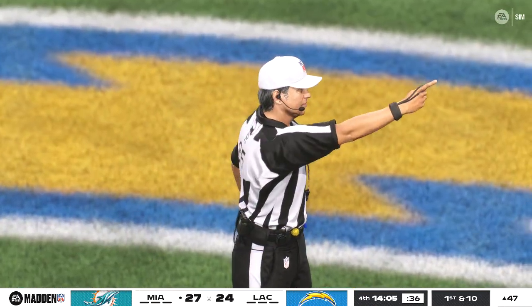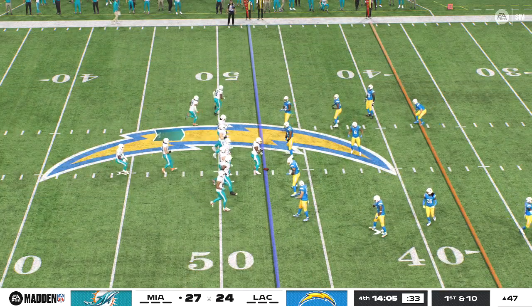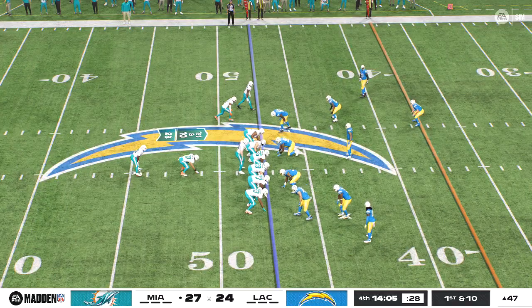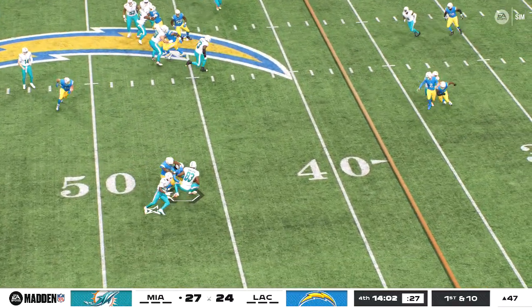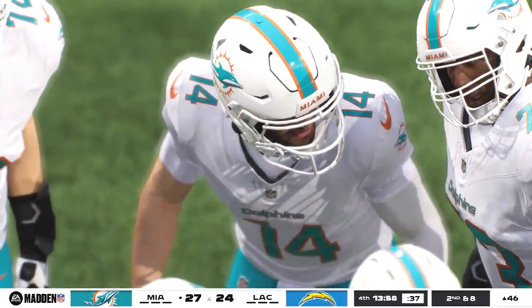Automatic first down. A fresh set of downs to work with. It is 1st down and 10. Off the bootleg, it's Ewers. He's not going to get too far. Tackled after a gain of just a yard.